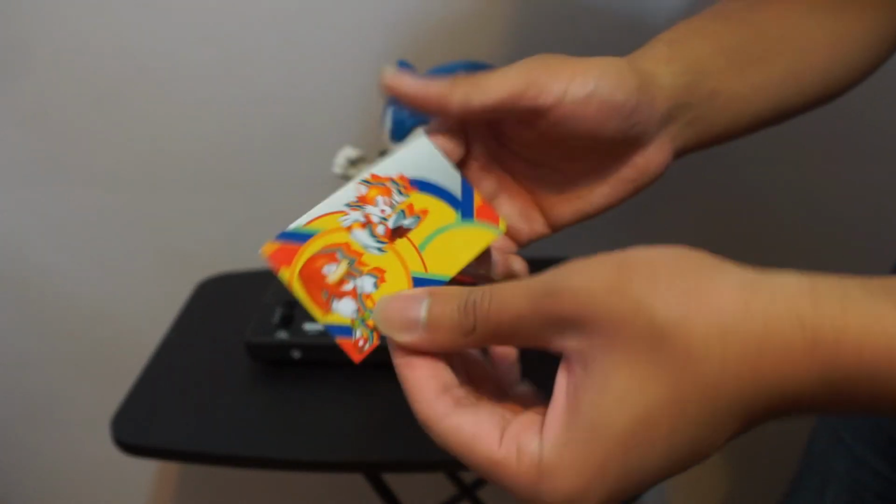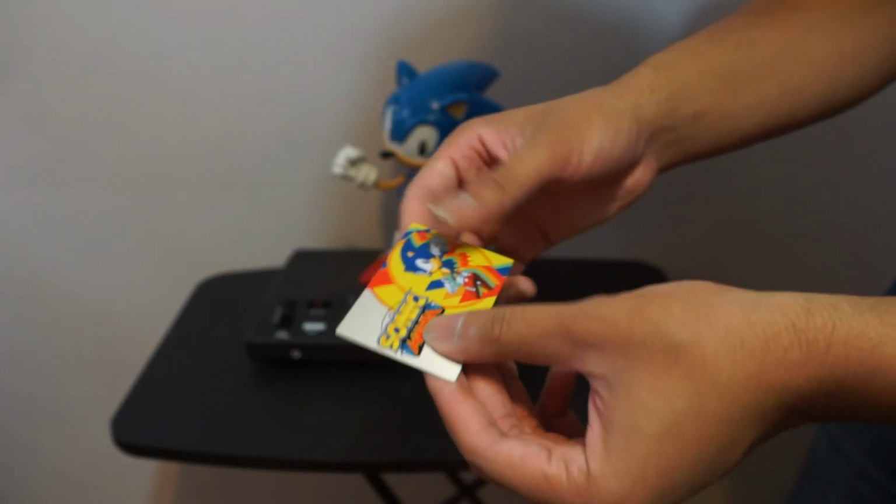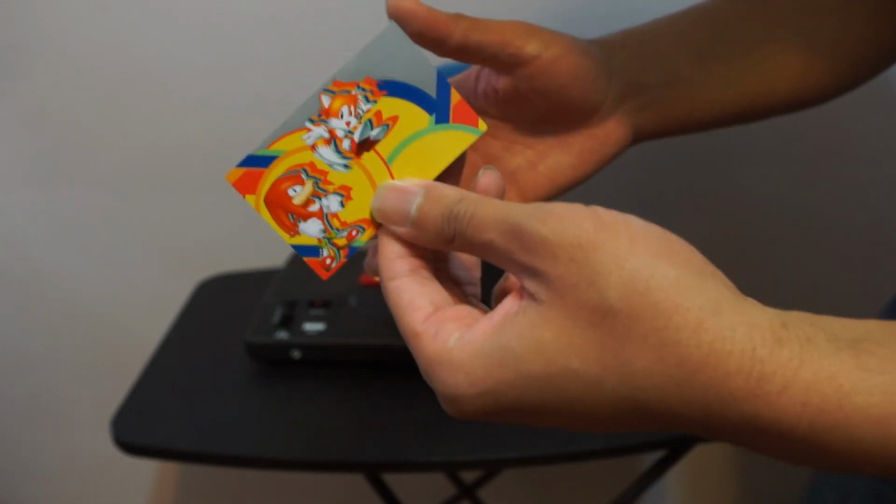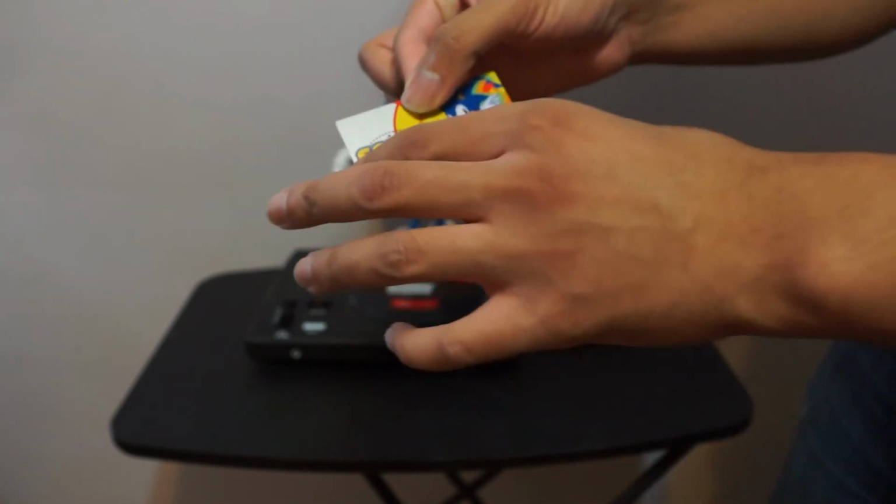And this is just simple. This is really just a metallic card. It's basically just like a cool little art card. But I like it. I think it looks very cool. So definitely enjoy that. It's a simple little thing you can have on you.